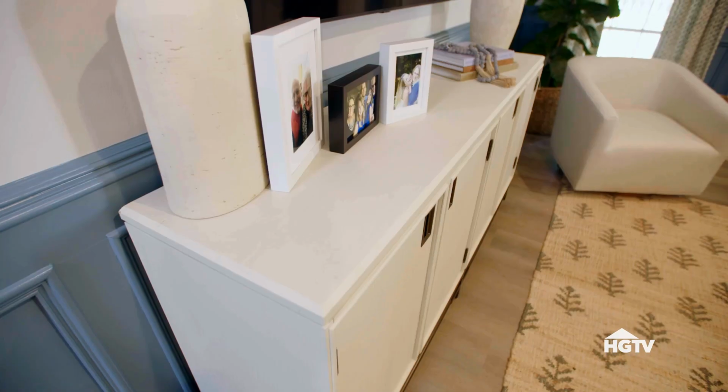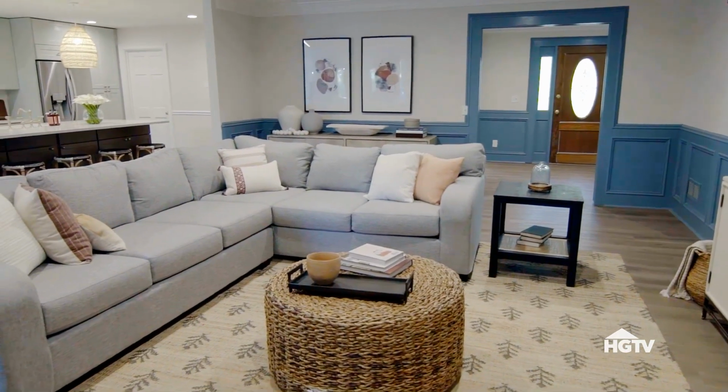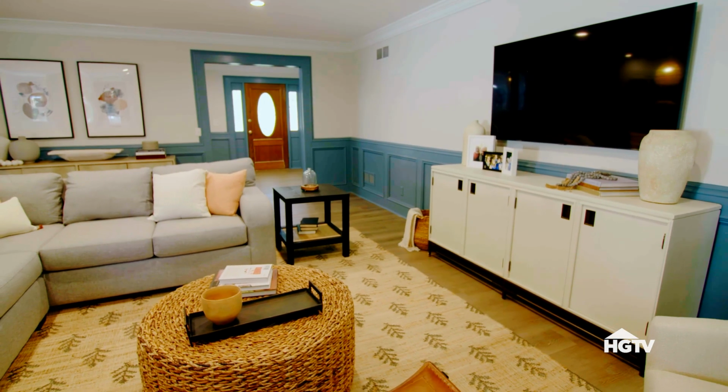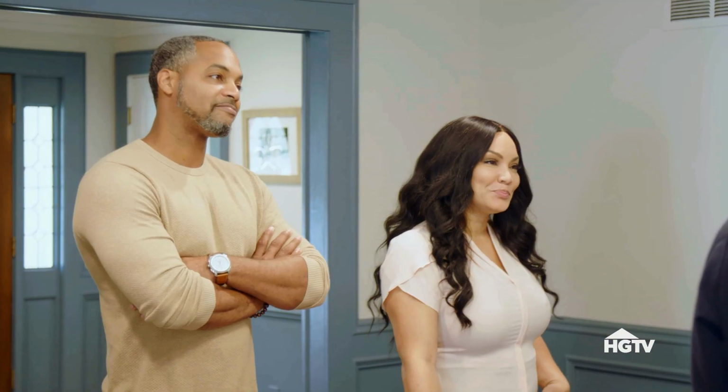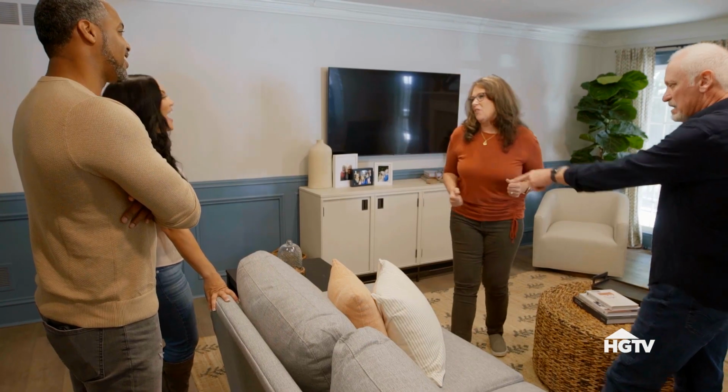Amazing. I gotta process all this. This doesn't even look like the same house. I know. It's so right, and it's beautiful. Remember, it was brown. Yes, that golden oak from the mid-'80s. When you showed us that color, my first reaction was, whoa. And then I thought, you know what? I'm just gonna trust you with this one. And what a great choice.